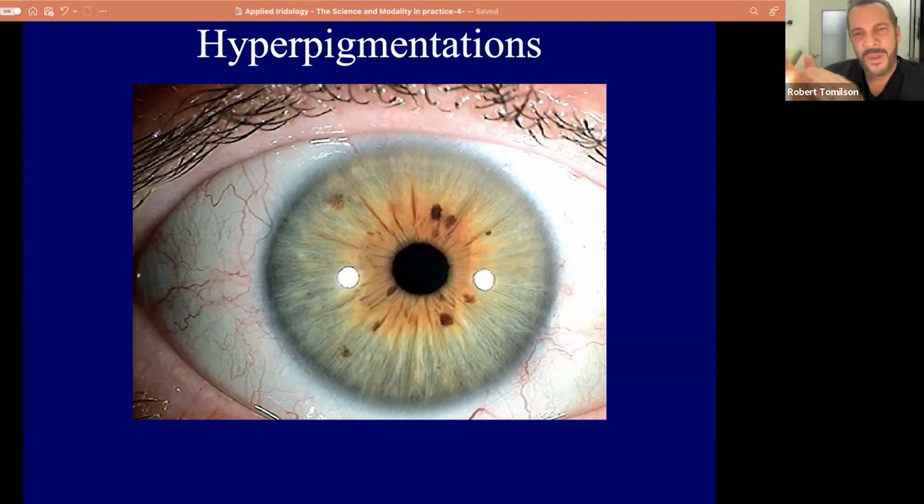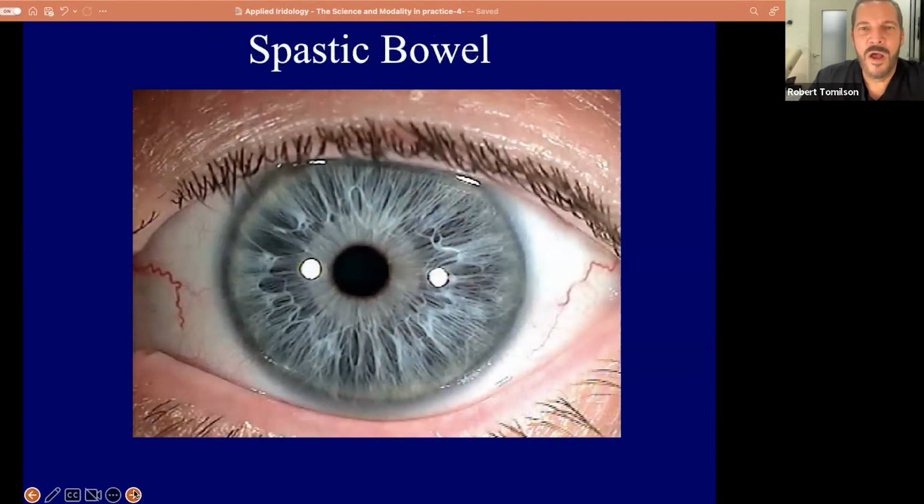So brown, not a brown eye, like we showed you earlier. This is brown on an eye. That tends to represent you've got more anger issues. Okay, so let's move on.